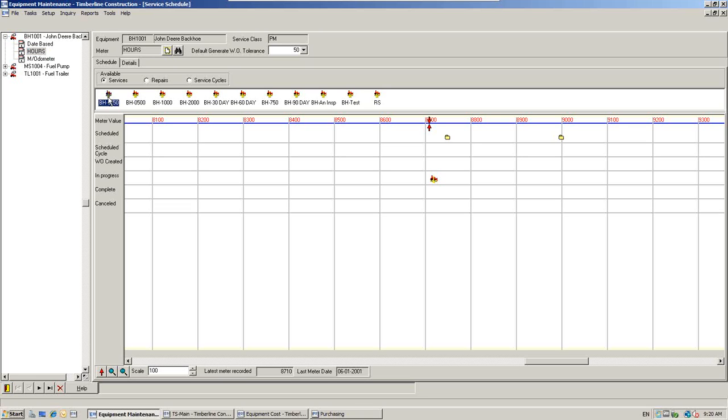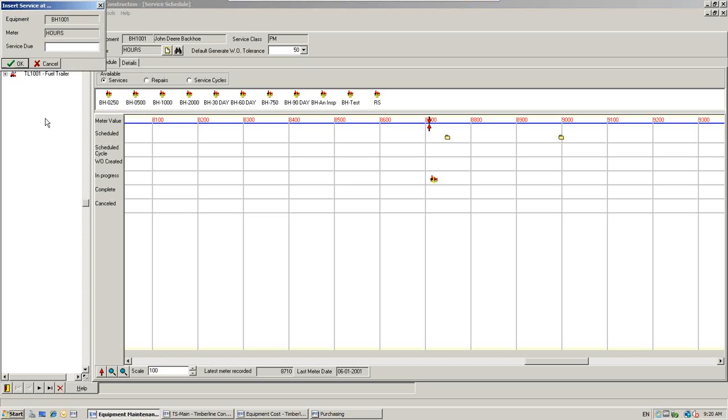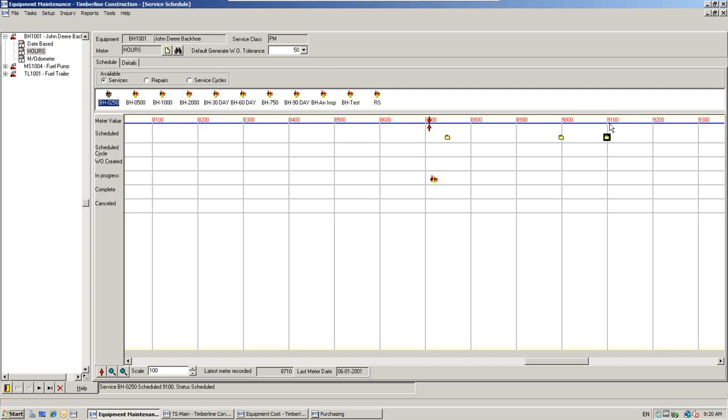It's very easy to schedule services, so if I wanted to schedule this service, for instance, at 9,100 hours, you can see the icon just popped up there at 9,100 hours in this case. And you would only need to manually schedule services the very first time or the next time that they are due to be done.